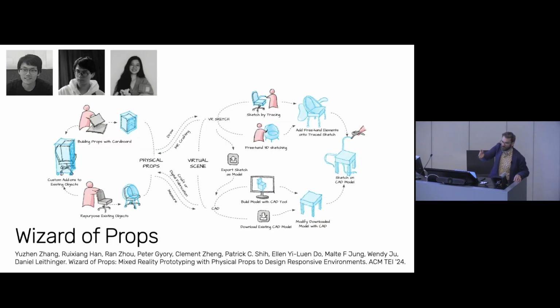Albert knows the answer, sitting in the first row here. This was a project together with Malte Jung and Wendy Ju at Cornell Tech. It started there. There was this idea of could we combine Wizard of Oz prototyping and paper prototyping to make this design environment where things are really, really easy.